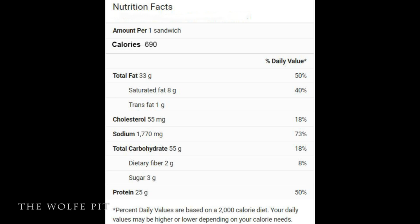Shame on Popeyes for not making the ingredient information available to the public. This is readily available information on any fast food website I've ever been to, except Popeyes.